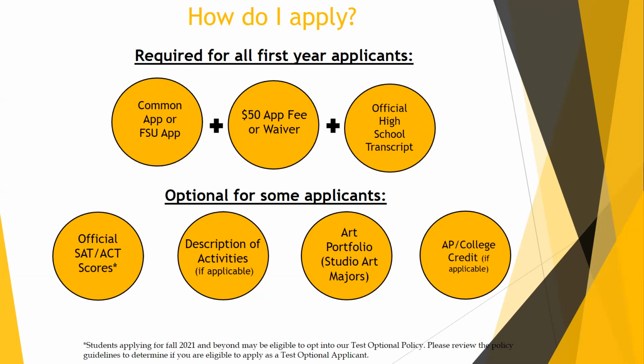Now, optional items that you see at the bottom here, of course, the big one is the SAT or ACT scores. As I mentioned, we are test optional. So if you're going to apply test optional, you won't need to submit those, obviously. The other bigger optional item is the art portfolio. That is only going to be needed and required for students looking to apply to studio art. There is no other major that we offer that requires a portfolio.